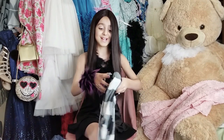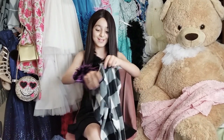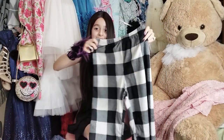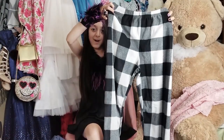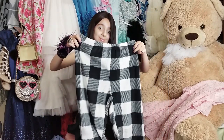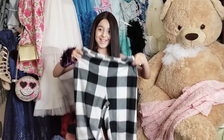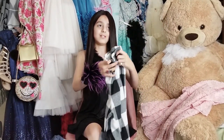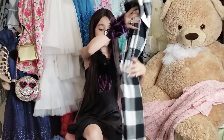I'm actually going to be folding it properly at the end of the video because I'm in a big rush, because I really, really love this. And this is the pants. Isn't it so cozy? It's so adorable, so cute. I also got my mom one of these so that we can both take some photo shoots. Isn't that so cute and adorable? And I also got her a cute little reindeer plushie for both of us.